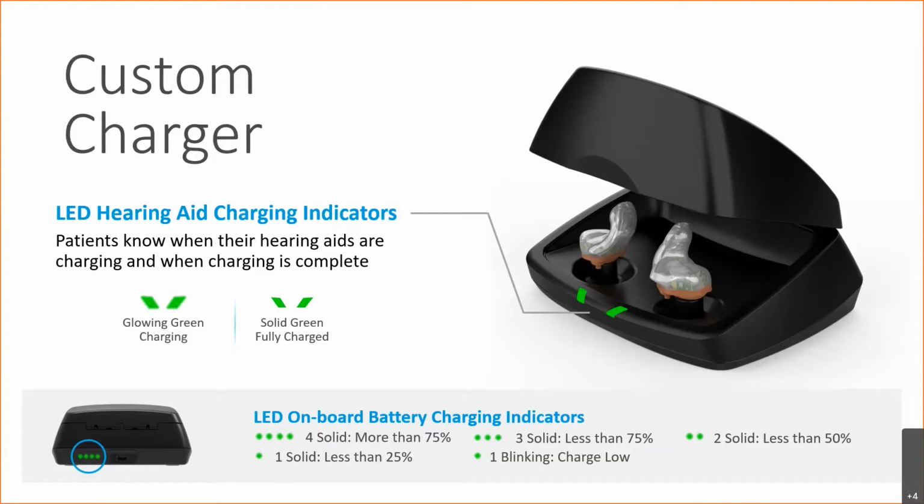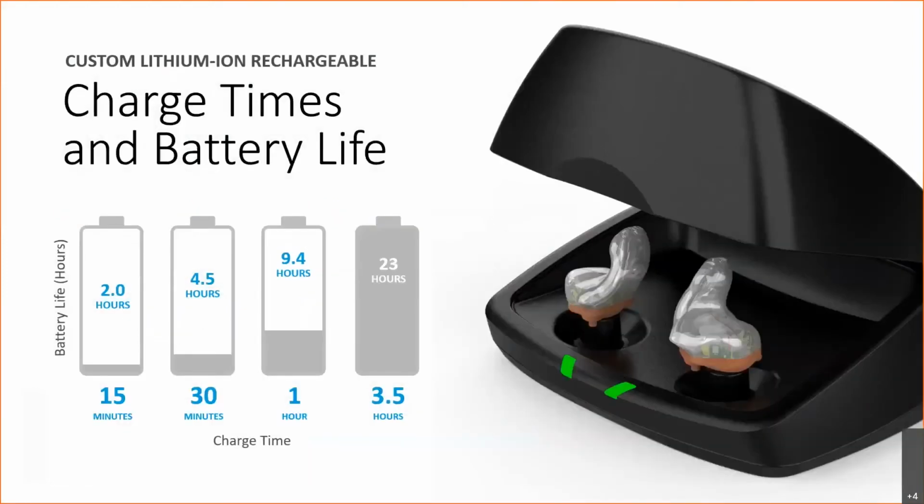So when they get 1 light, they know that it's time to plug in that charger. As I said, the battery life is quite good. So on that fully charged battery, they'll get about 23 hours of battery life in just 3.5 hours. But what's really nice is that in just 15 minutes time, it will give them 2 hours of battery life.